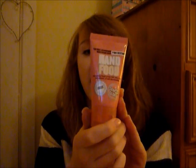Two more things for the body. First of all is a hand cream. Now this is Hand Food by Soap and Glory, and this smells amazing. It has shea butter, macadamia oil and marshmallow, and this is so moisturising and it works really well. I carry it around in my blazer all the time at school, and I just always have it on hand because my hands get very dry in winter and I can always feel them.